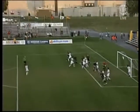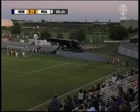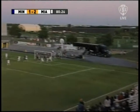Watch over the top of him. Can't quite get to it. Movement off the ball, boy. Great recovery. Tight game now. Hannigan in the nets.